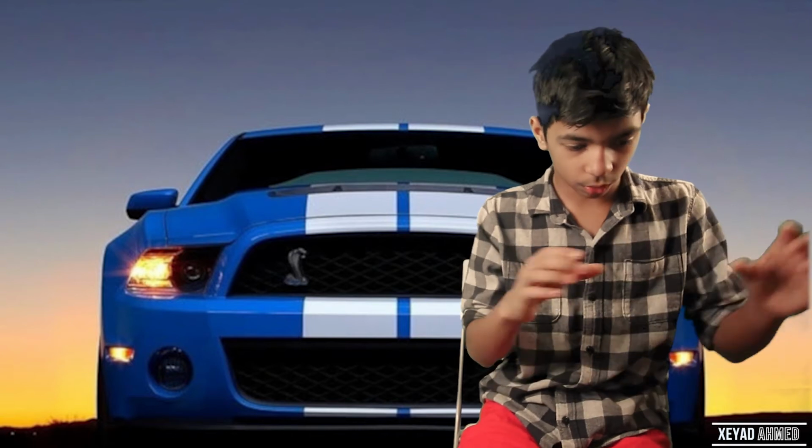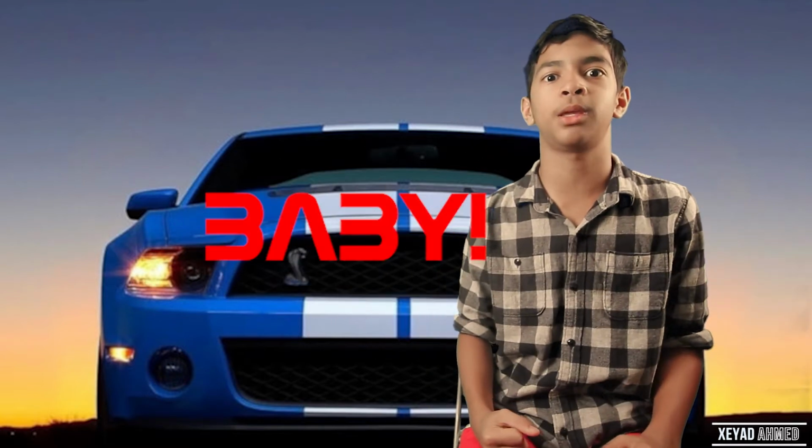The 2010 model had an all aluminum block V8, so it was much lighter. It was better for handling, and if it was much lighter, it had a higher top speed. Because they added the all aluminum V8, they must have lost some horsepower. No, they added horsepower because they're legends, baby.